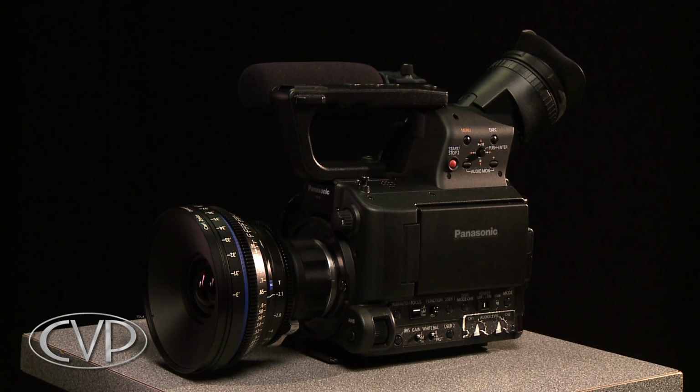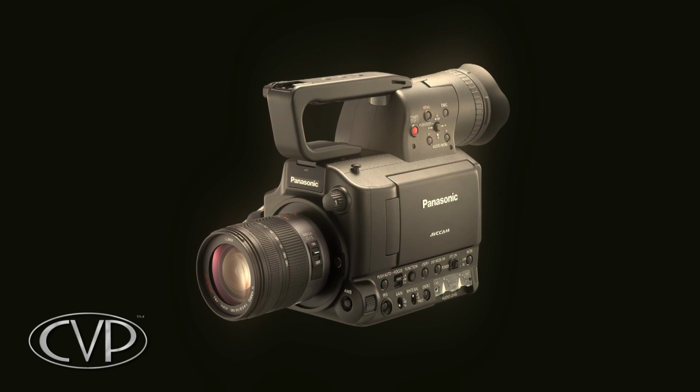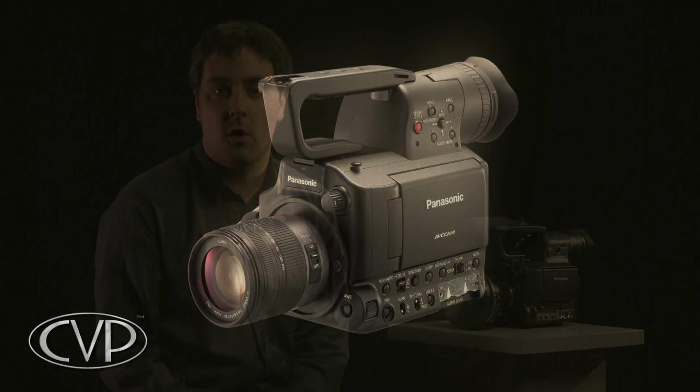So we have the micro 4/3 inch imager. It's a 2x crop compared to a 35mm sensor. It has a wide range of support for Lumix zoom lenses from Panasonic, as well as a whole range of third-party mounts for PL, for Nikon, and for Canon. Like I said to you, it has professional connectivity.